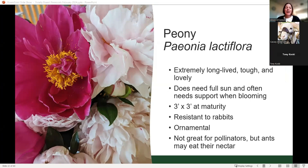They are long-lived, they are tough, and they are beautiful. They're also an amazing cut flower and have a really nice floral fragrance. They get to be about 3 by 3 at maturity, and the thing with peonies is really once you plant them, leave them be. Don't touch them, don't dig them up, even though I just said you might want to.